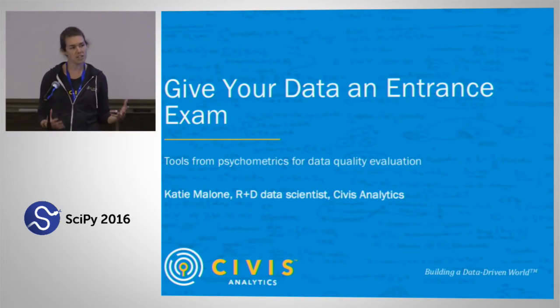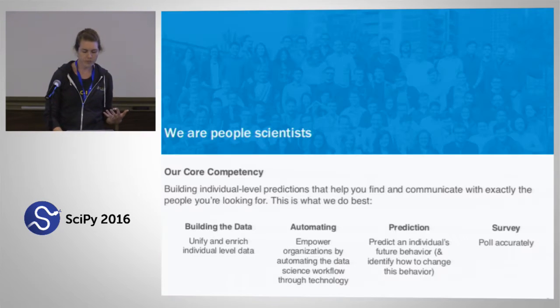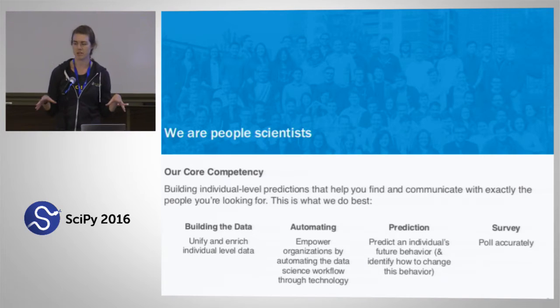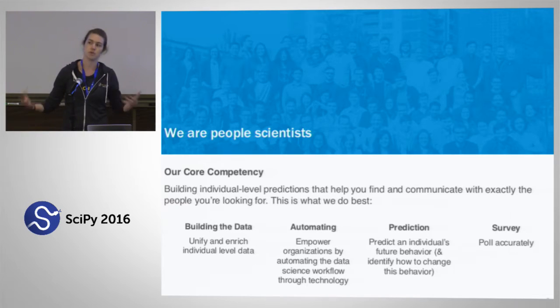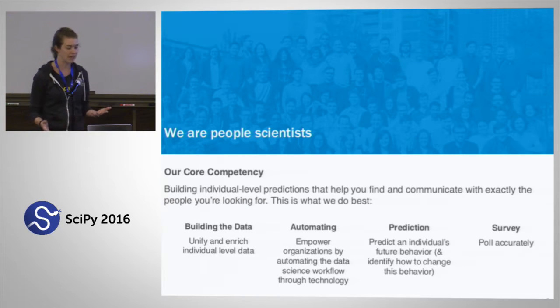And have scientific ways that we can know which data is going to be most relevant for the kinds of problems that we're trying to solve? So what we do at Civis, just for context, is we do a lot of people-based predictive analytics. We're a startup that started 3 years ago, and basically the predictive analytics team from the Obama presidential campaign moved back to Chicago and set up a company doing their thing, but now as a company instead of for a presidential campaign.